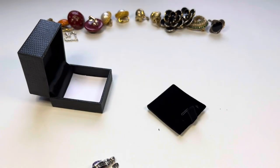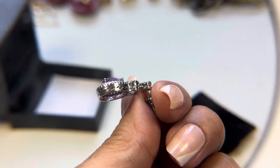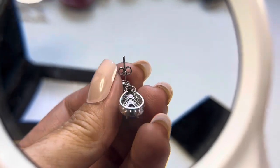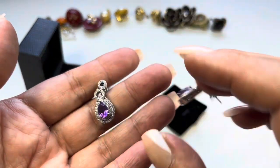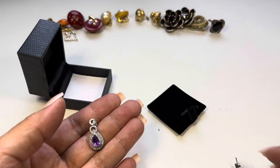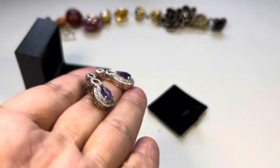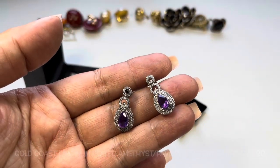Let's take a look at the other one. Put the post back on there. No, this doesn't have it. It's open back. They look to be just costume, but you know what? I'll test them later. But aren't they pretty? Fancy, fancy. And they're tiered. You see that? There you go. Okay. Very nice.